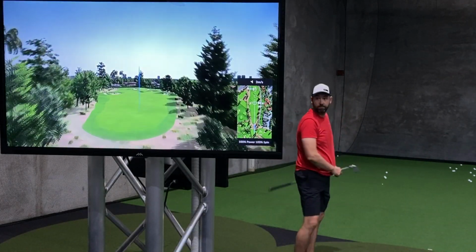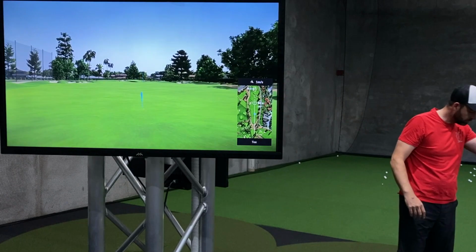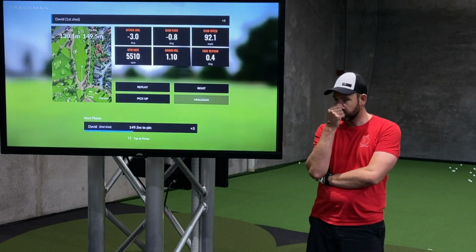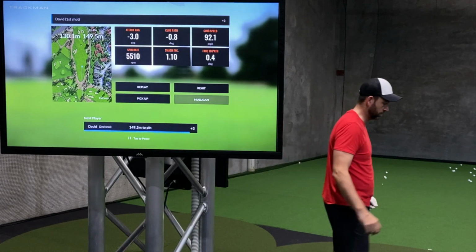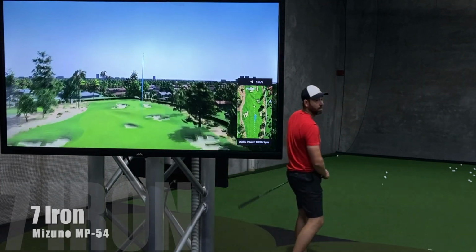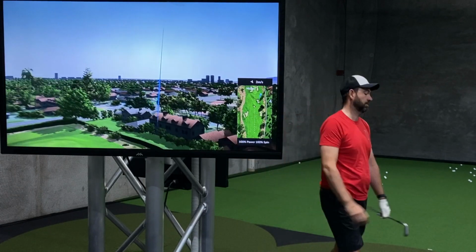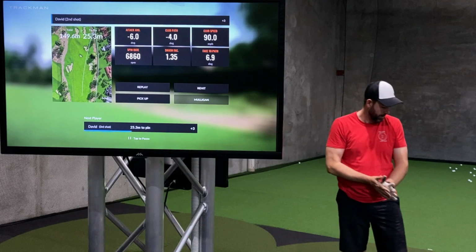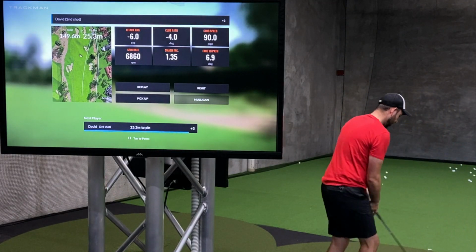So for that reason, I decided I was going to hit an iron off the tee, and I did, but I didn't hit it very far. 130 metre 5 iron. It was a fat shot, to be honest. So I took this 7 iron after that, which I still wasn't happy with because that disappeared right. But they're all going pretty much in the same direction.